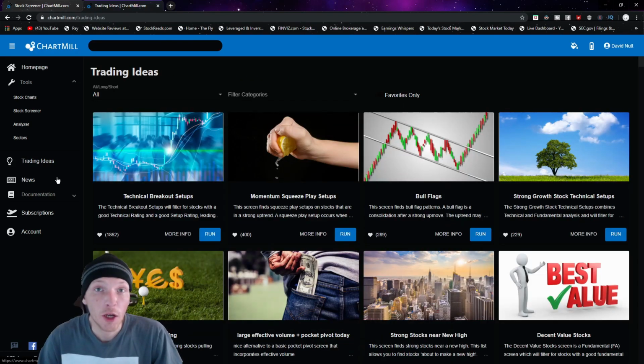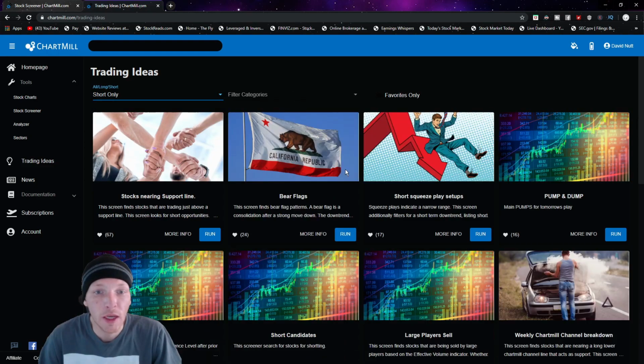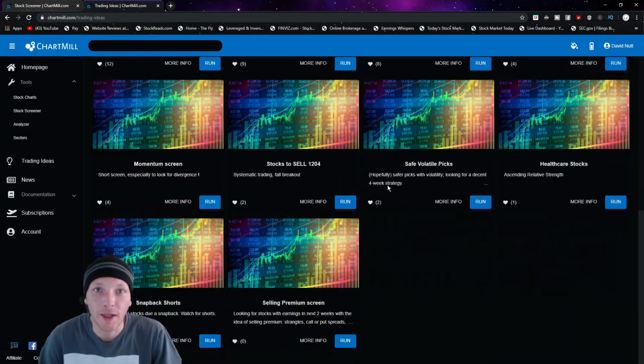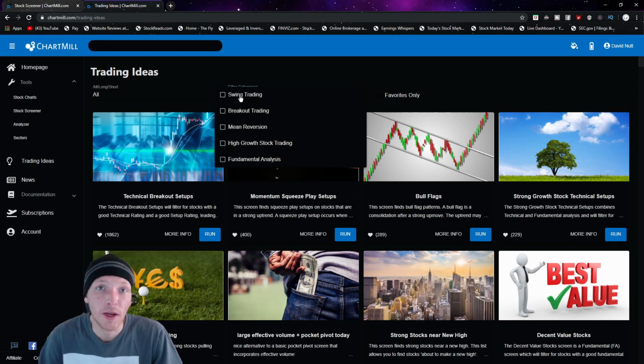The next section that we're going to go over is trading ideas. Once you click on this, you can go through and select the filters that you want for trading ideas. So if you're looking for new trading ideas, you can look at all of them. And I really like how they have this set up. Let's say you're a short trader and you want to look for new trading ideas. Click on this option and they have long only or short only. If you click on the short only, it'll show you all kinds of trading ideas based around going short. And then you can filter it by category if you want as well.